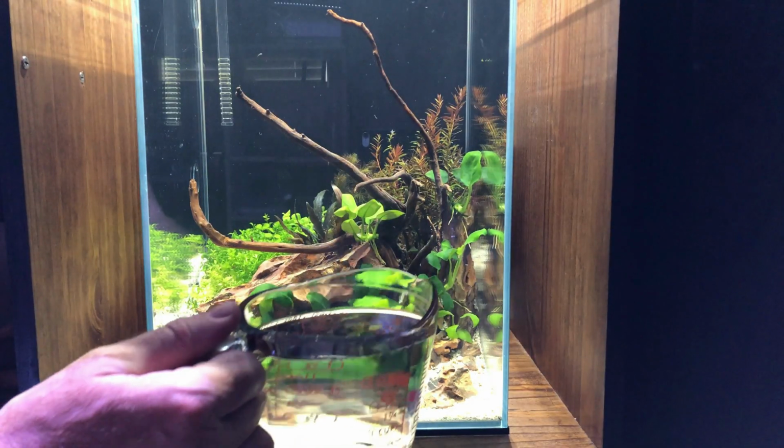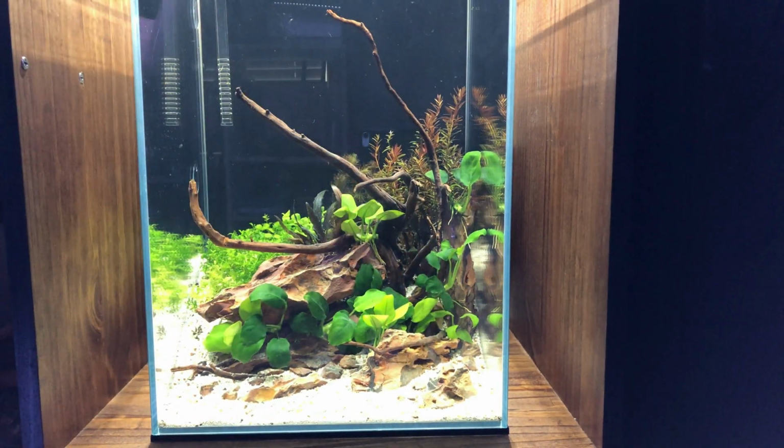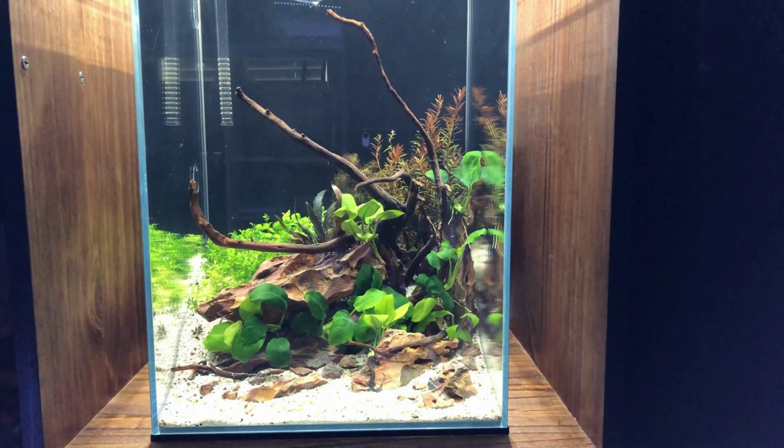Alright, you guys wanted blue shrimp, so I've got 10 of the Blue Dream Neocaridinas here. They've been acclimated via drip system for about 2 hours. We'll go ahead and drop these guys in here.